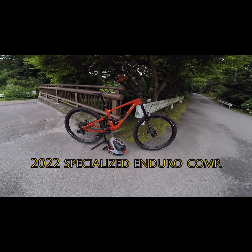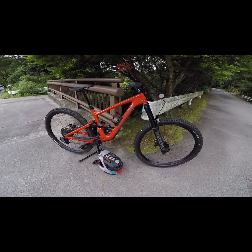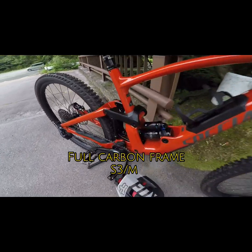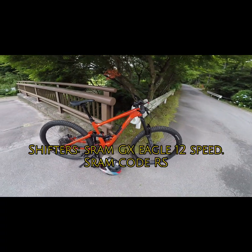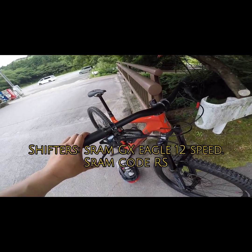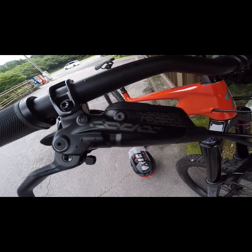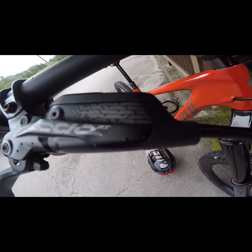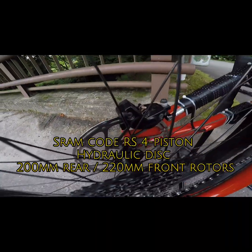So this is my 2022 Specialized Enduro Comp. And this one is a full carbon frame, S3 size. This is loaded with great components from SRAM. So the brakes are SRAM Code RS. You can see that one. Yes, with the 4-piston hydraulic disc brakes.